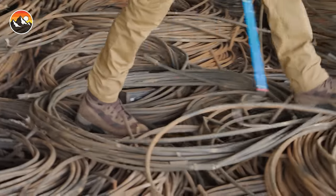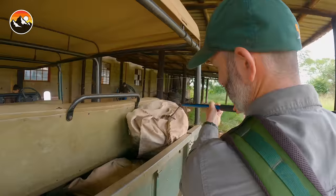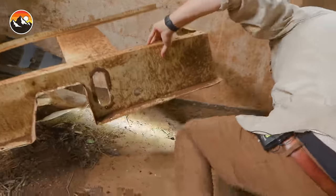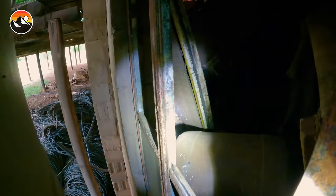Well, we've been searching for about 25 minutes now. I've not seen any snakes. Seen a lot of other things. And it's usually when you're looking for a snake that you don't find a snake. They always surprise you. Ooh, that is creepy. Oh, it's like a rodent superhighway back there. I don't know if you can see that.